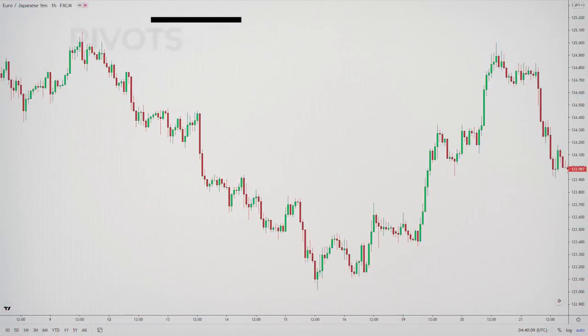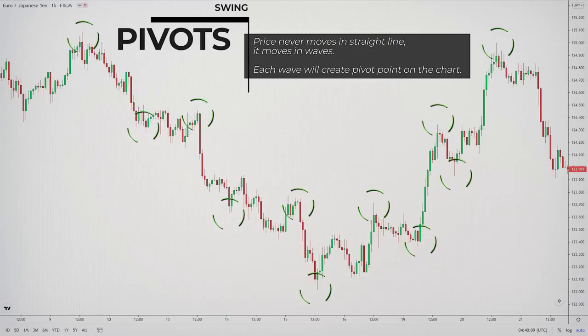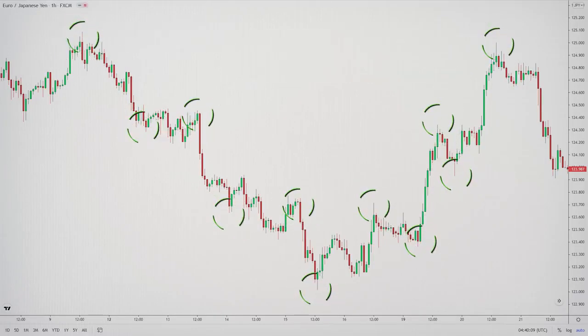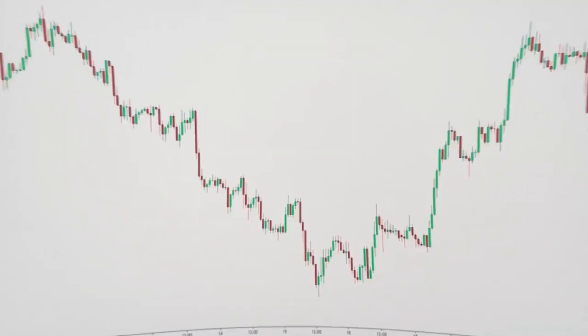Another interpretation is based on the structural pattern, the pivot point on each swing. Price never moves in a straight line, it moves in waves, and each wave will create a pivot point on the chart. These pivot points can often be found in pullbacks of a trend. They are important turning points, which represent zones of demand and supply.